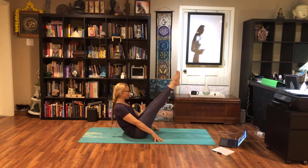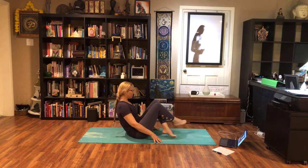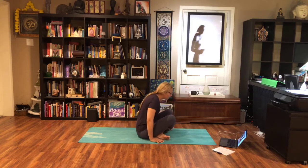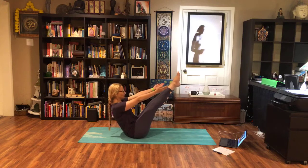Let's see if you can just lift the legs and keep your hands down. There's your angle. Nice tall spine. 1, 2, 3, 4, 5. Maybe you bend those knees. See if you can lift the booty up off the floor. Right back down. So we're going to see if we can do this and straighten and lift.